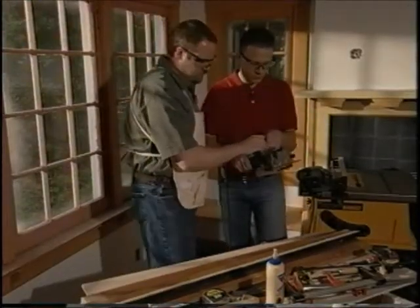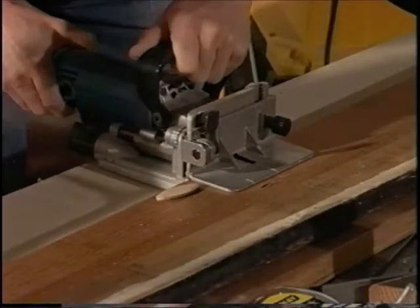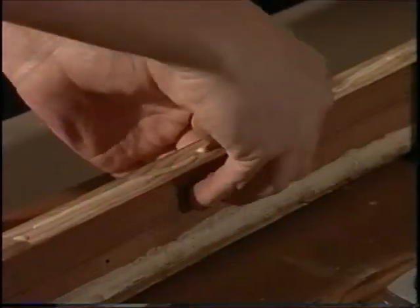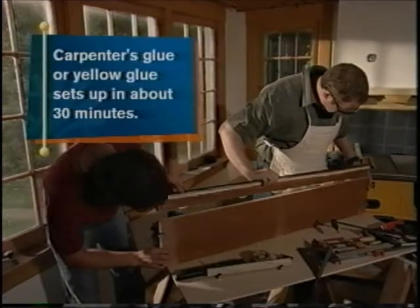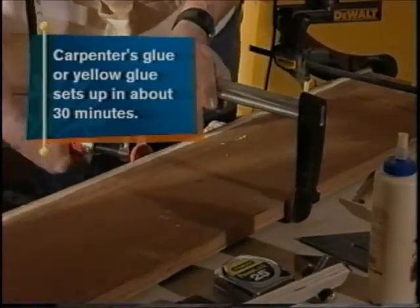Chris and Philip are using a biscuit joining tool to make a strong joint between the 2 old pieces of stair tread. The tool cuts a slot in each board, and then little wooden biscuits are placed into the slots, along with some wood glue. The 2 boards are joined together, and using bar clamps, they're held tight until the glue sets. It's too bad the bottom 2 treads can't be saved.